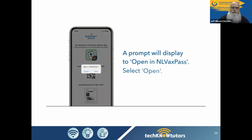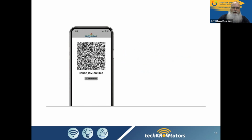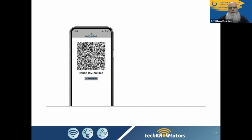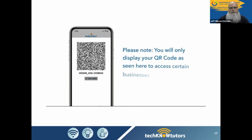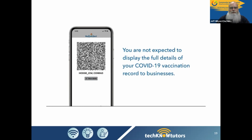A prompt will display to open an NLVaxPass. Select Open. Your COVID-19 vaccination record QR code will import into NLVaxPass and you will see the message Successfully Added Vaccination Record from Online Portal. Your vaccination record QR code will appear with your name indicated below. You can select Show Details to view the full details of your COVID-19 vaccination record. Please note, you will only display your QR code as seen here to access certain businesses and activities. You are not expected to display the full details of your COVID-19 vaccination record to businesses.